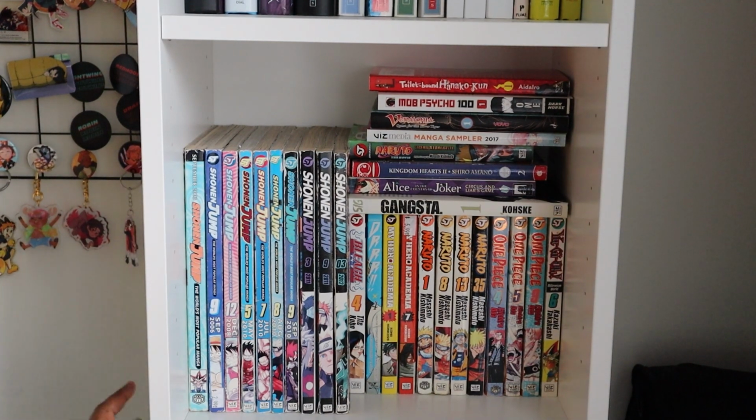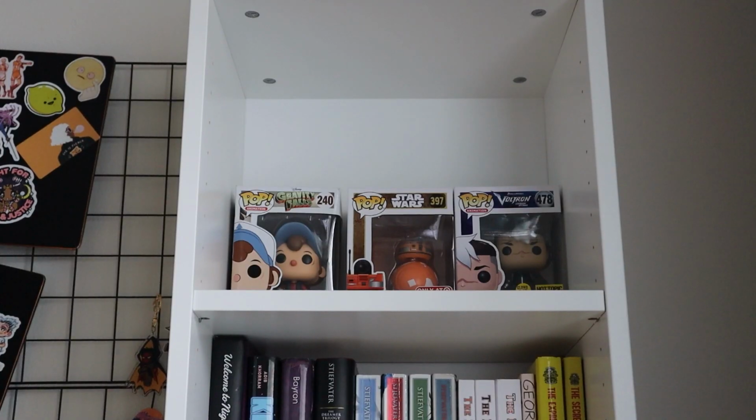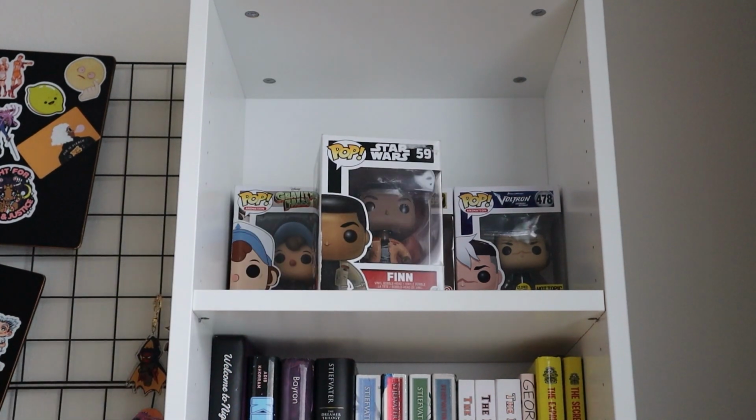Okay, next up is the pop figures up here. This should be fun. Let's get to it. 5 minutes later. Okay, we almost immediately ran into a problem. There's not enough space for these to fit. What are we gonna do? Because I desperately need them to fit.